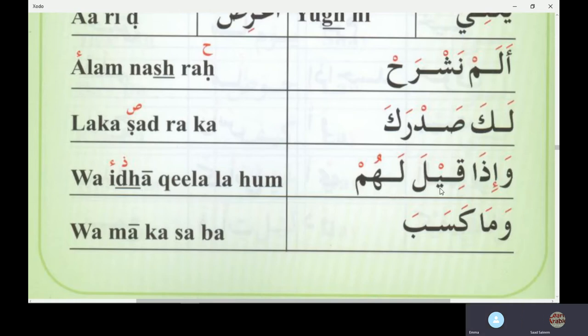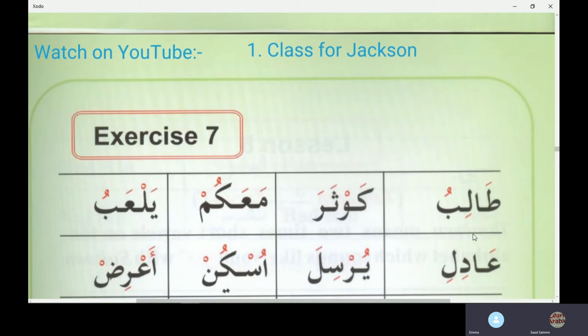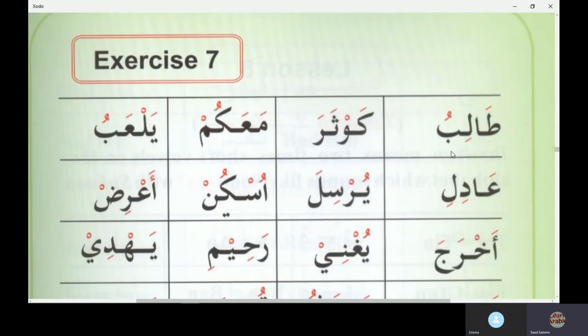Wa Iza Qila Lahum. Wama Kasaba. Wama Kasaba. Start it. Talibu. Kawsara. Good.